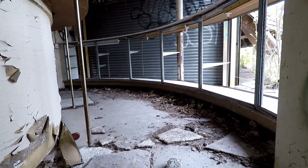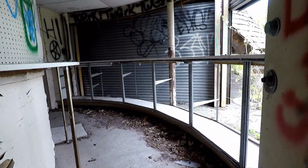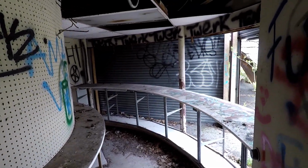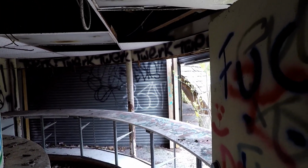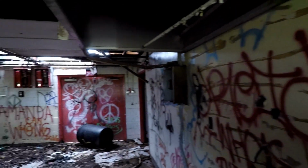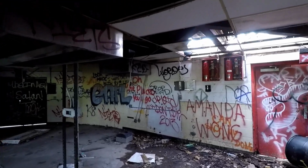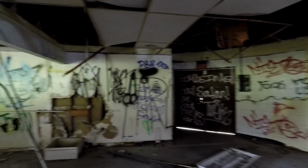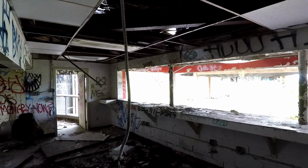And here's our gift shop. Sorry folks, shop's closed. And we got some fans of the torque here. Anyway, we're going to head back out and show you the rest of the entry area, and we're going to head back to the section we first started off with. It's not a very big place.